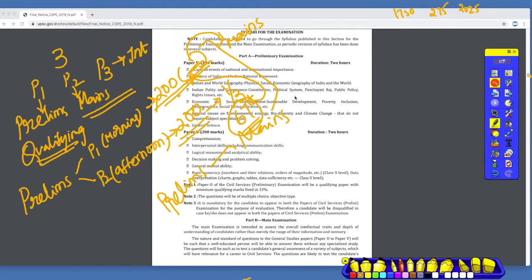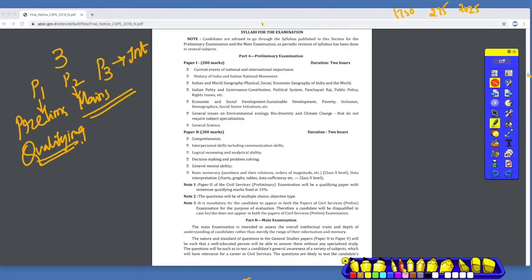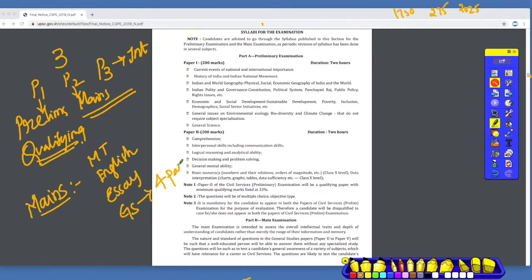Next, let's talk about mains. In mains you have 9 papers. One, your mother tongue, I mean language paper. One is English, essay, GS papers. You have 4 papers in GS, and then you have optional 2 papers.